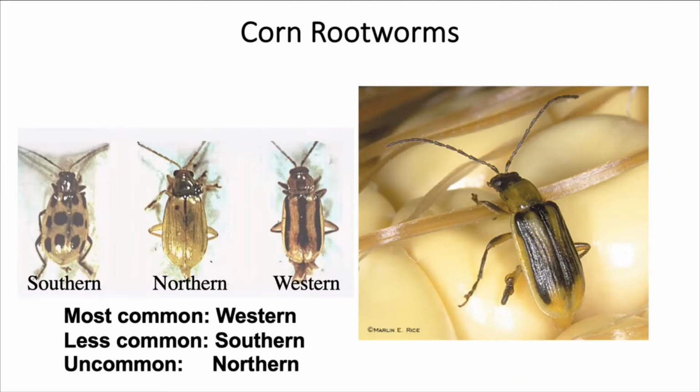Our corn rootworm problem occurs on the high plains where we don't rotate corn. Where we do annual crop rotation, corn rootworm's not an issue. But where we can't, it does become an issue because they build up year over year. Our main species of concern is the western corn rootworm, which is pictured in the larger photo. We don't really have northern corn rootworm, and southern corn rootworm is a minor pest, although down in the south part of Texas it can be a major pest.